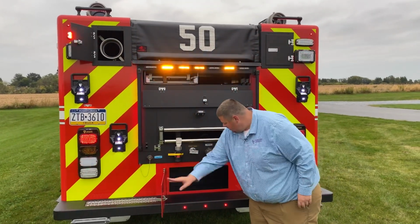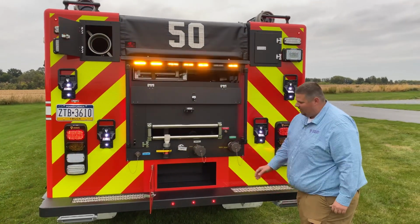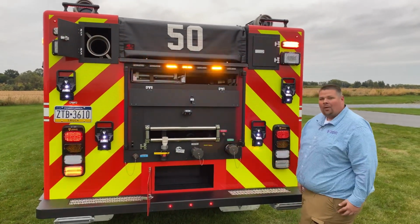Back here, we have a little compartment. This is dead area that goes back to the gas tank, so instead of leaving a dead area, we just fill it in, make a little compartment out of it for them.